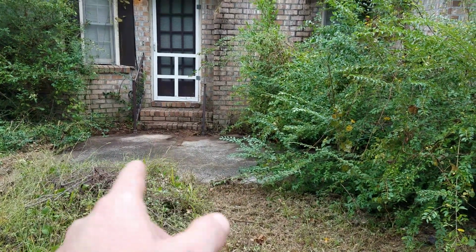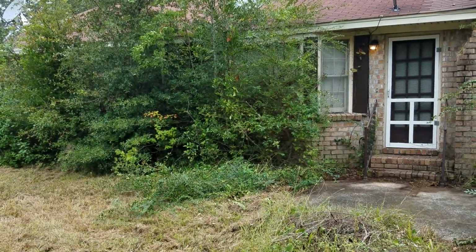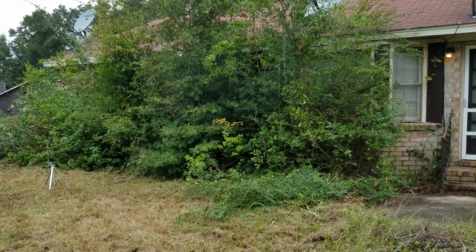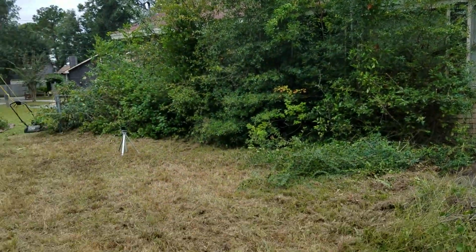Let that stuff dry out like I did in the front. Hit it with the blower again tomorrow and it'll blow right away. I don't know what I'm doing here. There's a bunch of big trees right next to the house. There's all kinds of windows down in there, and I got to do something there. So I'm probably going to end up cutting those trees down.